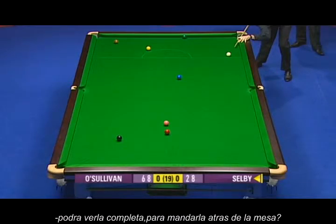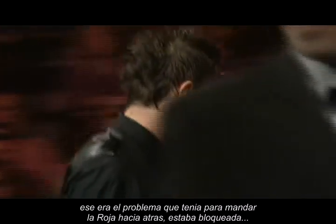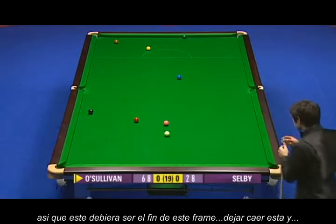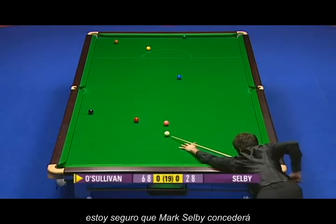Is he trying to stick on this and send the red up the table? That was always the problem, the red coming back and hitting the black. So this should be the end of the first frame. Drop this one in. I'm sure there'll be a concession from Mark Selby.